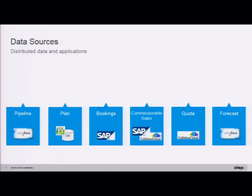So I know you all have all your data in one nice, easy place, right? So it's super easy to pull. But at Citrix, we have it in a lot of different places. We have Salesforce.com, where we manage our opportunity information and forecast information. We have bookings and order information coming from our ERP system, which is SAP. And then we manage our quota and commissionable sales from Callidus, which is a cloud provider.